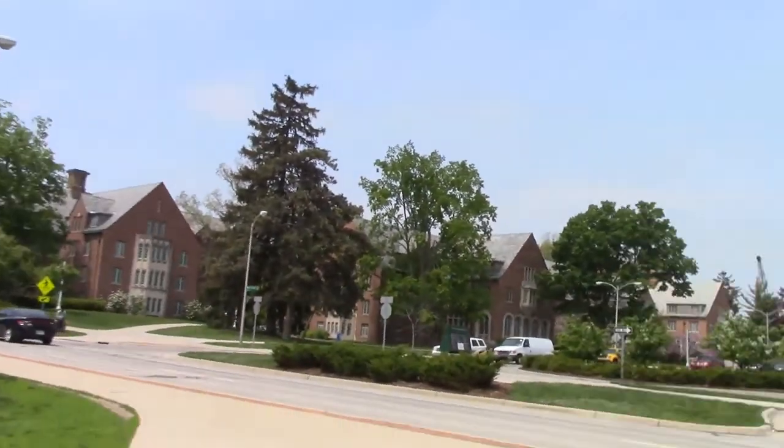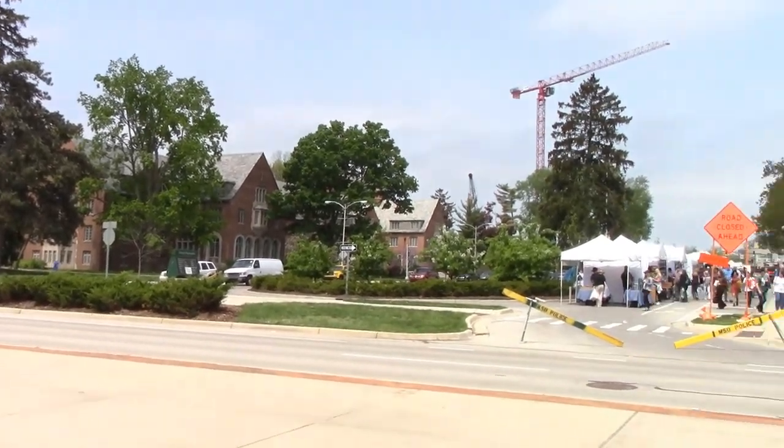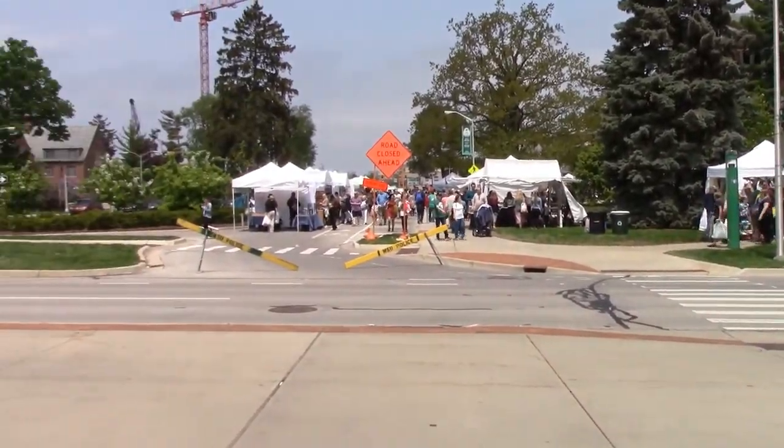Well, welcome, fellow travelers. Your traveling buddy here coming to you today from East Lansing, Michigan. And today, I'm here at the campus of MSU, Michigan State University. They're having the East Lansing Art Festival down here, and I figured to come down here and check this out.